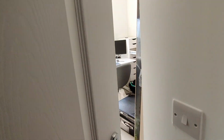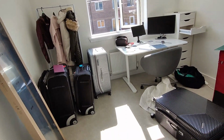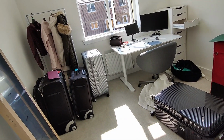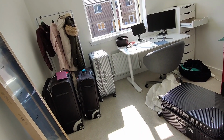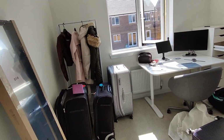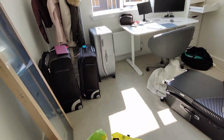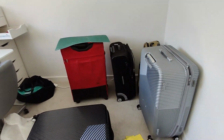And this is the spare room, which is also known as my study room in the future. I'm in design, so I intend to go back to work maybe late this year or early next year, depending on what I'm offered. If I'm offered to work from home part-time, I would gladly start tomorrow. But at the moment it's also a junk room with all our luggages.